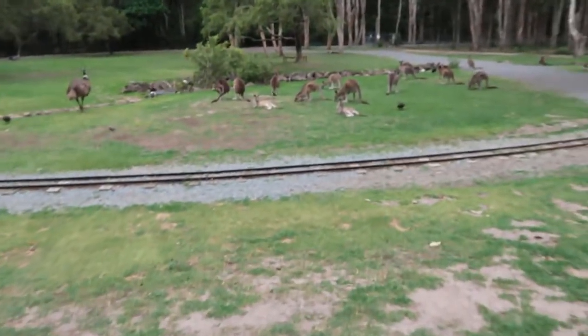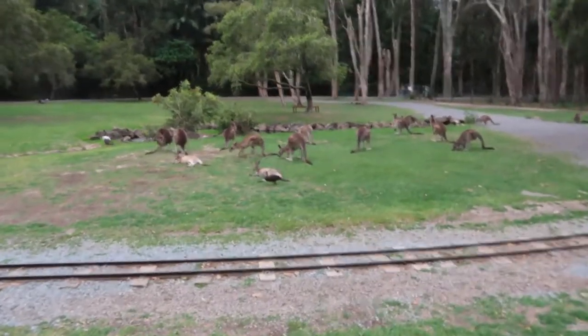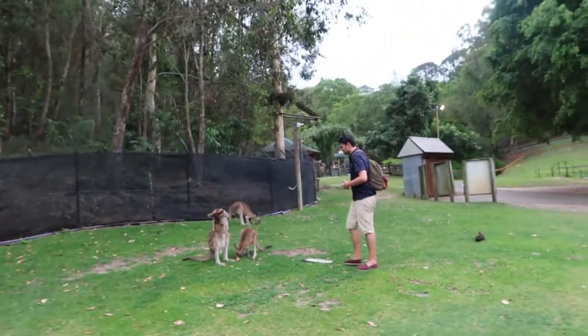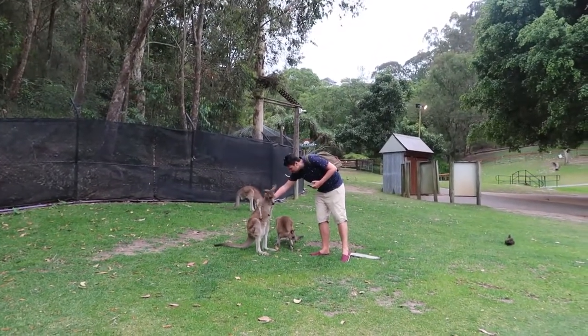The end of a long day for the kangaroos. We're like the only people left in the park now. Bye! Saying bye to your buddy. I just need to flinch.